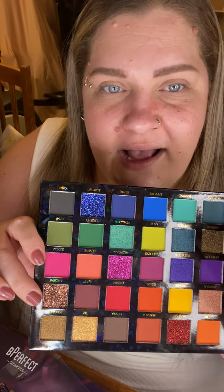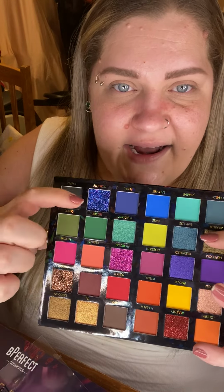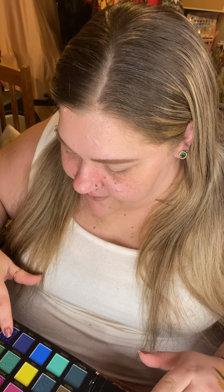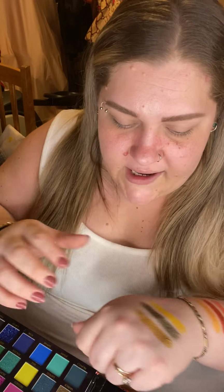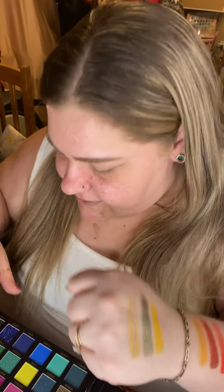So there are four glitters in here. I'm sure you can see the glitters. This pink and this blue are all glitters. I wonder how good the glitter formula is. I'm going to stick my hands into that deep blue called Sorcery. So that's what it looks like. I think they might stick to the eye if you have a wet base, but I feel like these ones are probably going to need a glitter glue or something like that to really adhere.